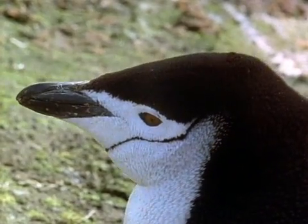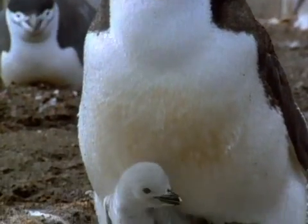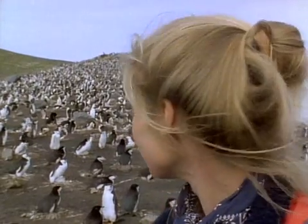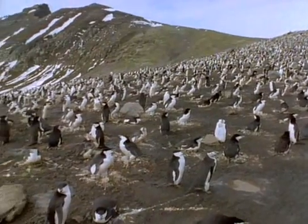But we just compare it with colonies we know from elsewhere. One in particular with 30 to 40,000 pairs, and it's a lot smaller than this. This is huge. Must be one of the biggest chinstrap penguin colonies down on the peninsula, I think. This one, it's got to be, I think. It's huge.